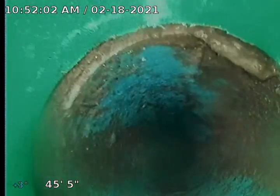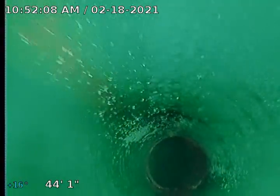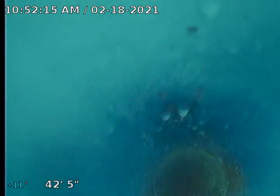And we come to another gap. Or no, this is not a gap. Excuse me. We come back into a PVC repair again. This is where the project started. We did a repair out under the driveway where a section of pipe had broken. So there's the PVC repair in the driveway. Back into 4-inch liner again.